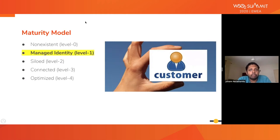So most of the customers that we see are in this phase, and they remain in this phase for many years before they realize that they need a customer IAM solution. The longer they stay, the more they start building isolated identity silos, where they will be duplicating user data and access control data in multiple systems.